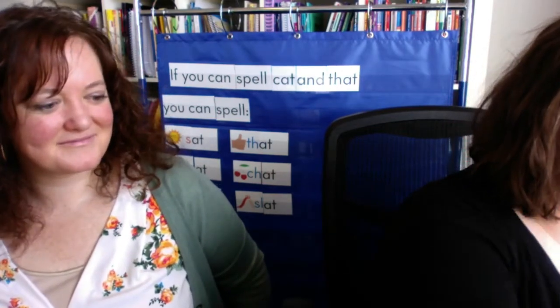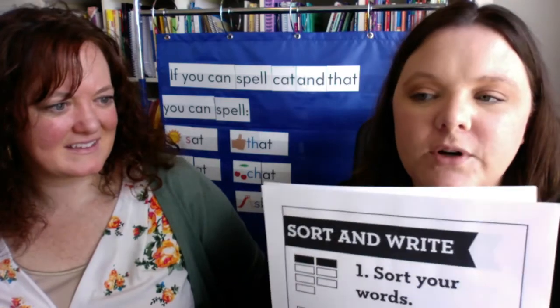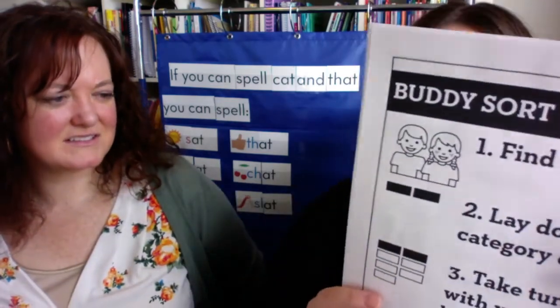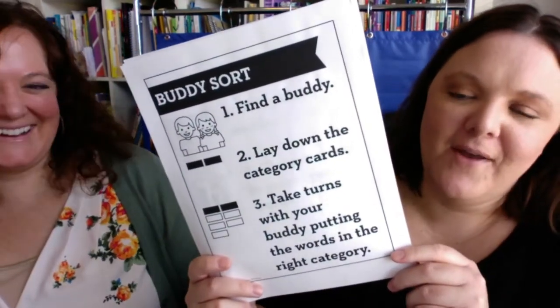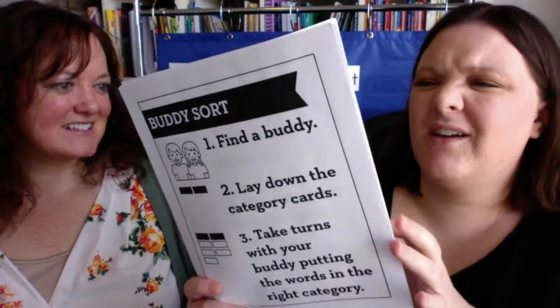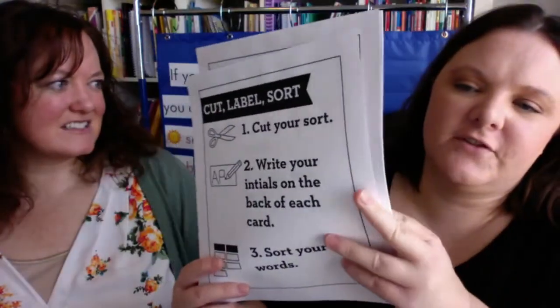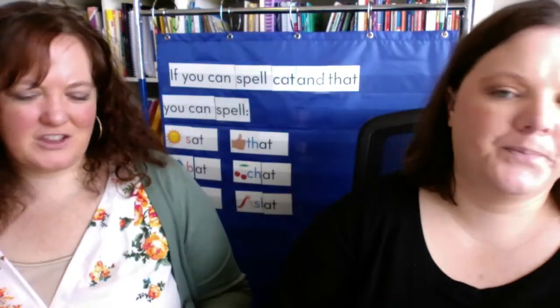The other thing we have is some different types of word sorting. So every day you can pick a different one and put the direction up. So during word sort time, they can do whatever today's sort is. So we have, I don't remember how many, maybe like 7 different types of sorts that they can do during the week. And that walks you through what your students need to know to be able to do that sort. Right. So let's zip back to the lesson if I can find it.